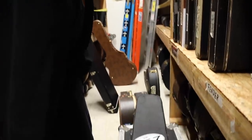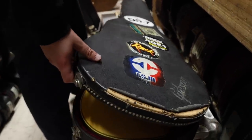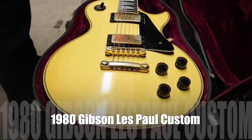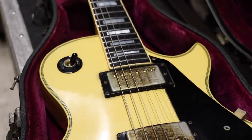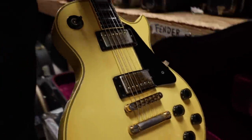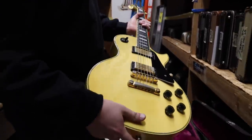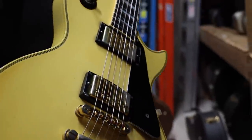I can't say it's gonna be as cool as that Zilla, but no, I'm kidding. This is amazing. This is a 1980 Gibson Les Paul Custom. And it's got that kind of my favorite color, yellow thing going on, kind of like the Randy Rhoads. So really, really cool guitar. I know a lot of you are wondering, how much does it weigh? 10.6 pounds. This thing is a tank, but the sound is there. It really has that big sound.